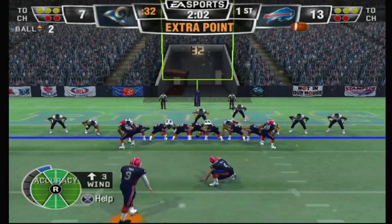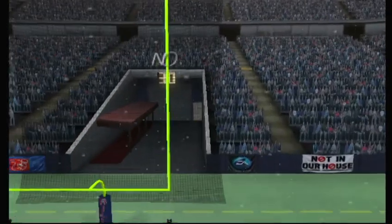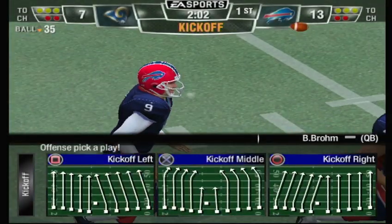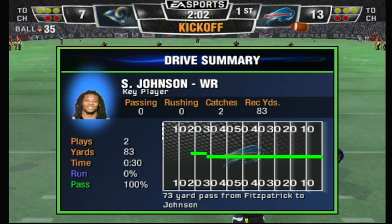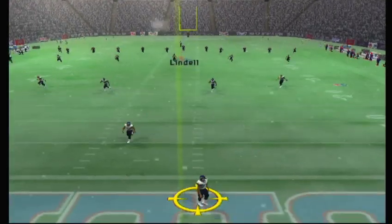Set. Hut. The PAT is no good. Boy, it's really all or nothing for a field goal kicker, isn't it? Either you're the hero or you're the goat, and right now he's wearing his glove. Hines back to return. He kicks it high and long.